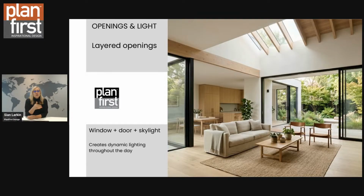And skylights also work extremely well if you do have large trees outside that are visible through that skylight. Then it's actually bringing the garden in, not just from the sides, but from the top as well. Sometimes the tree will shade that skylight at the warmest part of the day, which means you'll have that shade cast into the house, which is great.